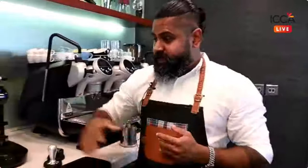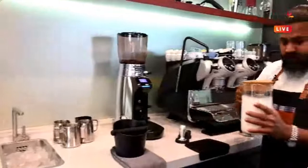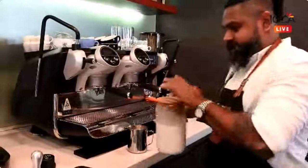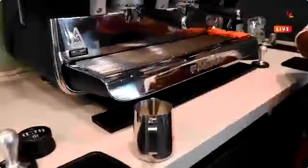So I have put my milk into the ice. You can see it, so it's nice and cold. It's at the perfect temperature. So now I'm going to add 1/3 of my jug. Let me show it very quickly to you. So if you come near Faisal, you can see it's not half, it's less.